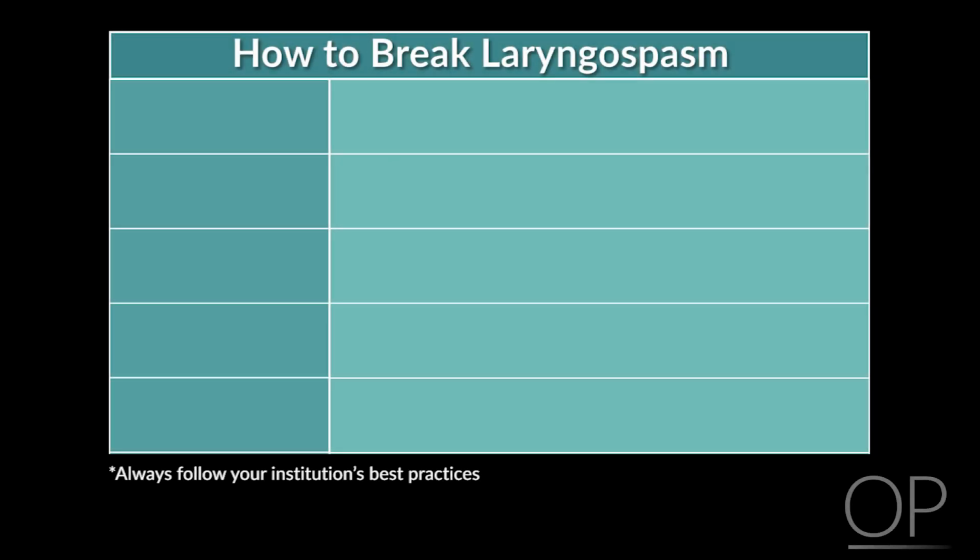How to break laryngospasm. Laryngospasm is one of the events that should give you the most pause when thinking about your procedural sedation. There are 6 approaches that can be used for breaking laryngospasm. The first is the simplest. You can wait. Most laryngospasm will break on its own in 30 to 60 seconds. If you have a patient who's been properly pre-oxygenated, they may never drop their oxygenation below 100% during that time.